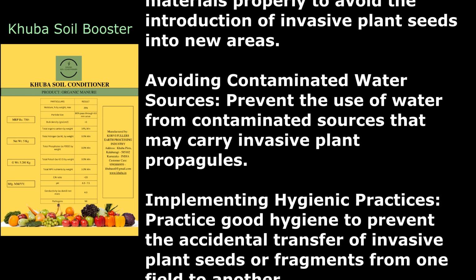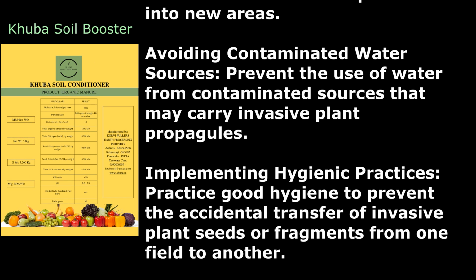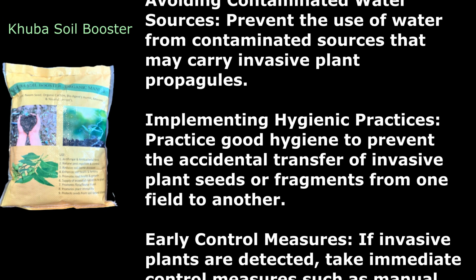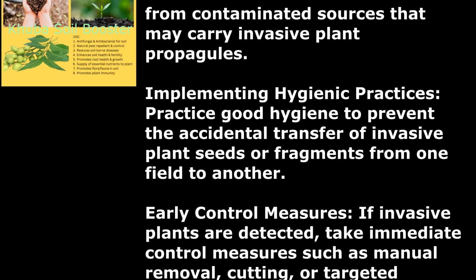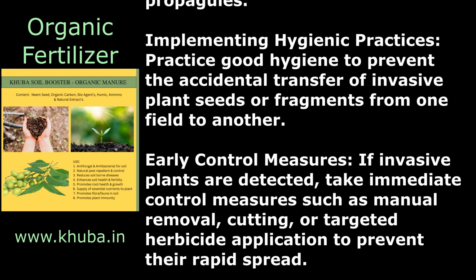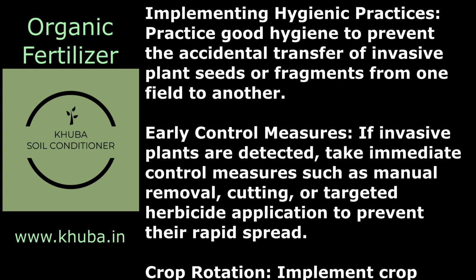Prevent the use of water from contaminated sources that may carry invasive plant propagules. Implementing hygienic practices. Practice good hygiene to prevent the accidental transfer of invasive plant seeds or fragments from one field to another. Early control measures.